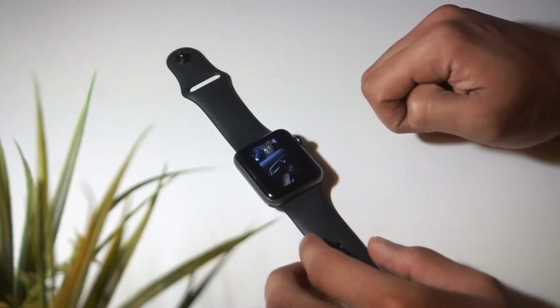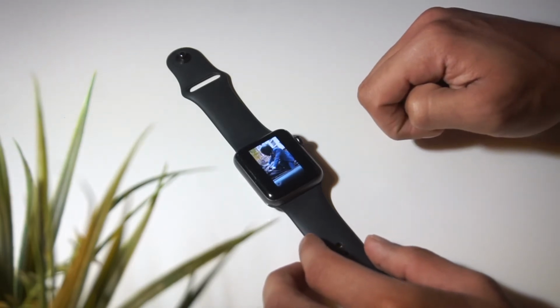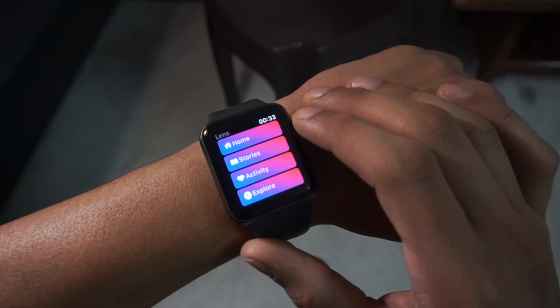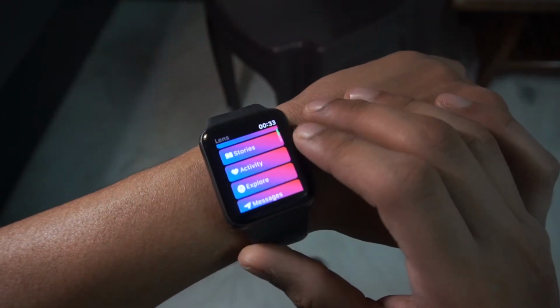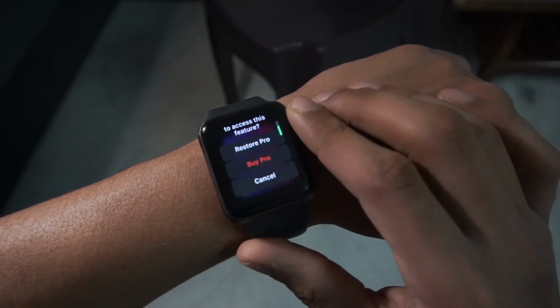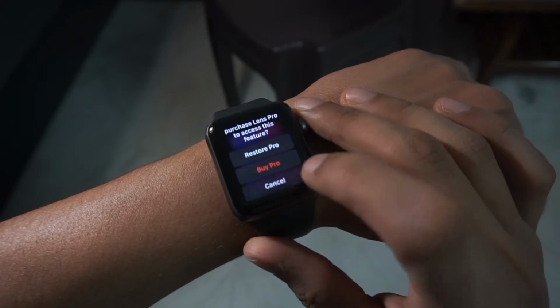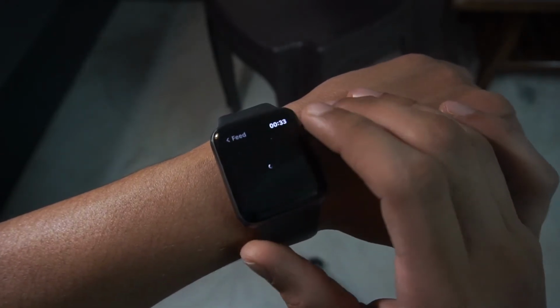But there are some limitations. First being, you can only access your Insta feed. For sure, you can see your messages, even stories, profile, but for that you have to buy a premium, which for sure is not worth it. It's a trap, just don't fall for it. But it's a good app when you're out in public and you don't want to take your phone out but still wanna browse Instagram. So Lens is the one.